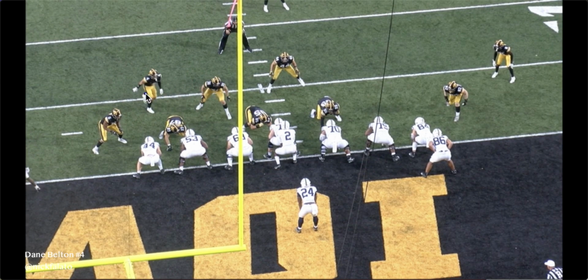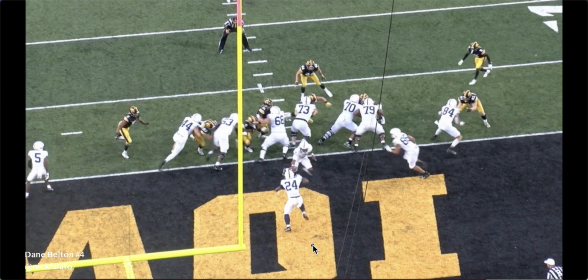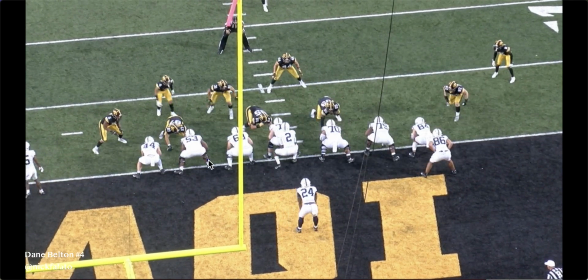Here we're going to see something similar. Doesn't get the tackle for the loss here, but this is just something that I see translating so well to Wink Martindale's scheme because he has that quick first step. Ran a 1.51 10-yard split. That's really, really good for a defensive back. And you can see how quick he explodes. He beats the blocker right to his set point.